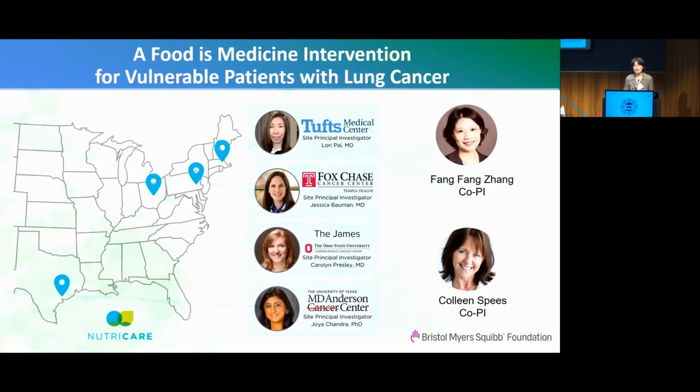And recently, we completed a multi-site RCT to evaluate a food as medicine intervention for patients with lung cancer. The eligibility criteria were patients diagnosed with lung cancer who met one of the vulnerability criteria, such as age 65 years or older, racial or ethnic minorities, low income or no insurance, and living in rural areas. Most patients were actively receiving cancer treatment at the time of enrollment, and the participants were randomized into either the intervention or control group, stratified by age and cancer stage.